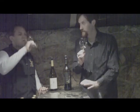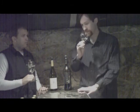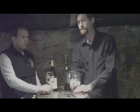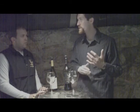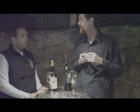It's got a magnificent nose to it. Definitely has that oakiness to it, but it's not overpowering. That is very full flavored. It's crisp, buttery, not terribly oaky. I know some Chardonnays, one overpowers the other. You can either have it's too buttery or too oaky. It feels like you're drinking an oak tree.